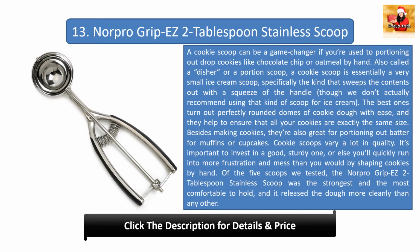Cookie scoops vary a lot in quality. It's important to invest in a good, sturdy one, or else you'll quickly run into more frustration and mess than you would by shaping cookies by hand. Of the 5 scoops we tested, the OXO Good Grips 2 Tablespoon Stainless Scoop was the strongest and the most comfortable to hold, and it released the dough more cleanly than any other.